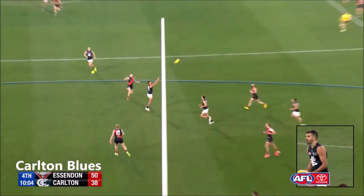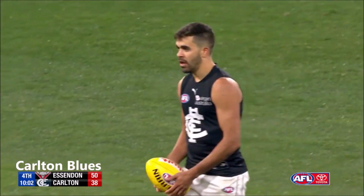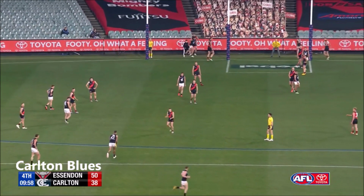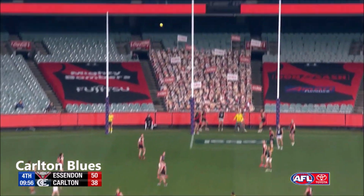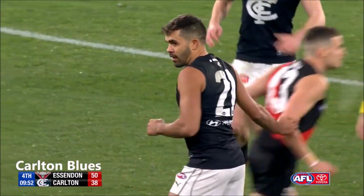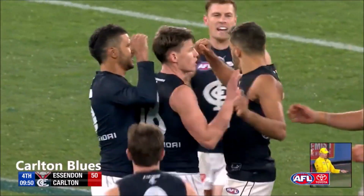Jack Martin kicked 4 round 1 goals. He kicked them all in the third quarter. Turned that game on its head. They desperately need this one now. Jack Martin leans back, licks it off the boot, and the Blues get a big goal.